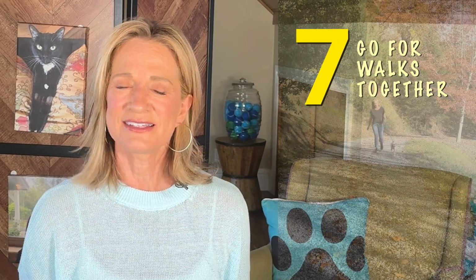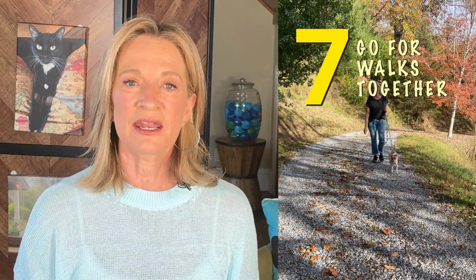Number 7, go for walks together. This seems pretty obvious, but think about it. When you're home together, even if you're snuggling, you're probably not sharing the same experience. You might be scrolling on your phone or watching TV, things that your dog is not really dialed into. But when you're walking together, you're sharing the same experiences. The sights, the sounds, and of course those smells. And don't scroll while you're on your walk.